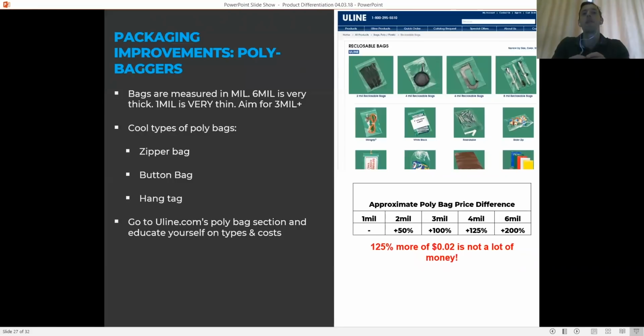Also with polybags, there's different types of polybags. I hate to use the word cool, but you can get some cool polybags. You can get a zipper polybag. There's different types of zippers that you can get. You can get your traditional Ziploc bag. You can get a slider. You can get a button bag too, a polybag that has a button on it. There's different things that you can do with a polybag if you have to ship it in a polybag.